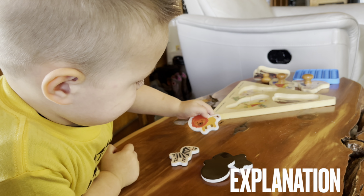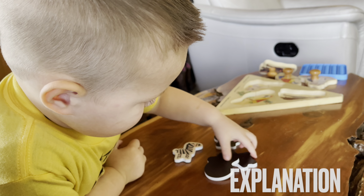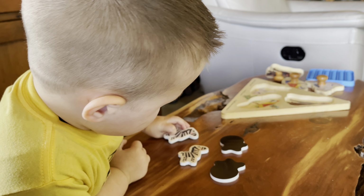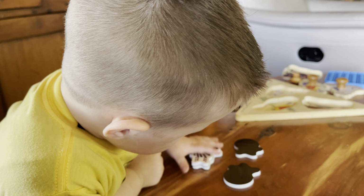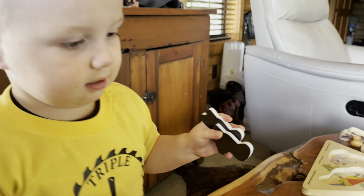Zebra. It looks like a horse, but it's not a horse. It has something on it called stripes. It's a zebra. You found the identical zebra. It's a match. Good job.